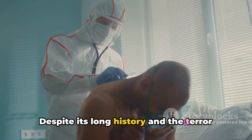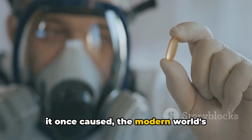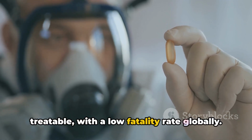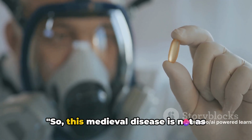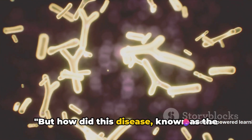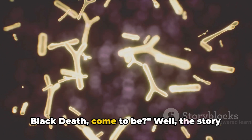Despite its long history and the terror it once caused, the modern world's antibiotics have made bubonic plague treatable, with a low fatality rate globally. So this medieval disease is not as extinct as we may have thought. But how did this disease, known as the Black Death, come to be?